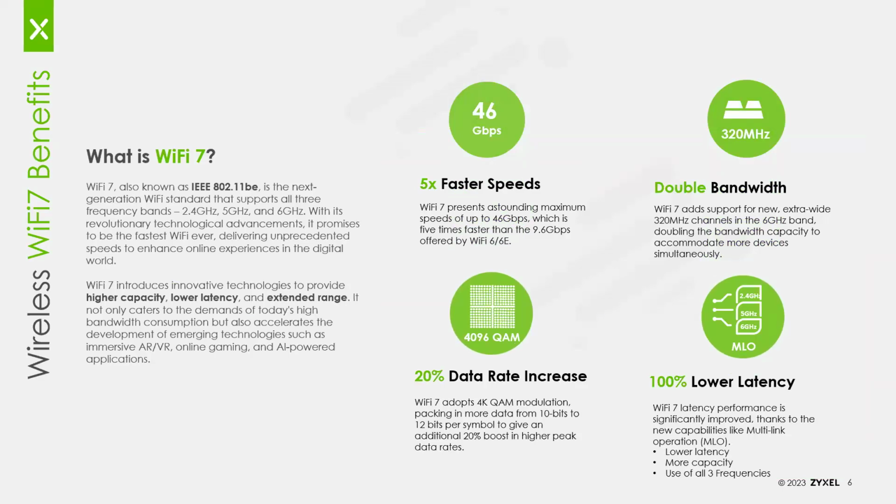So, some of the other technologies here that are part of Wi-Fi 7. One of the biggest claims here is going to be speeds of up to 46 gigabits per second. Obviously, that's going to depend on the hardware, both of the client and the access point. And currently, we do not make anything that goes up to 46 gigabits per second. Our fastest Wi-Fi 7 access point can support speeds of over 20 gigabits per second.